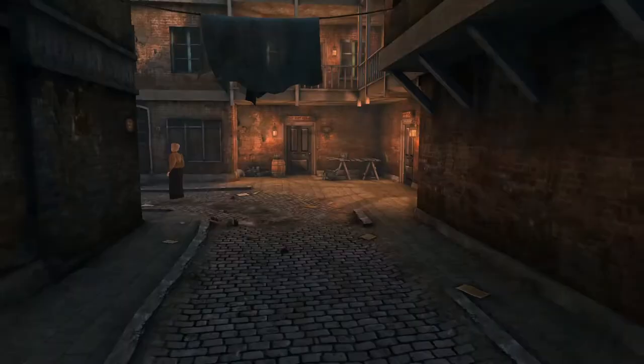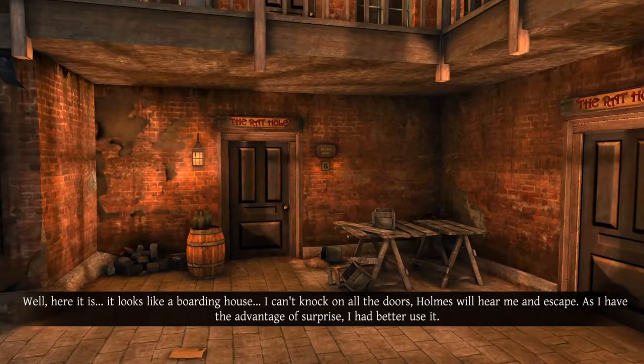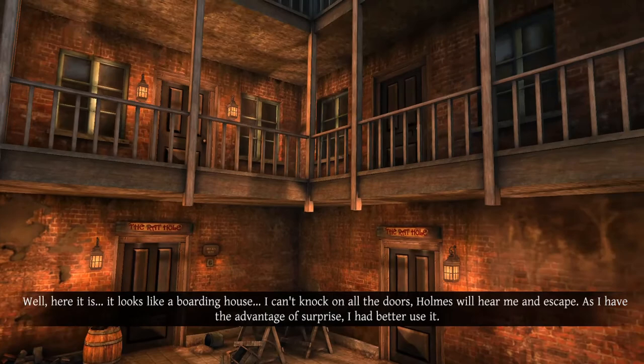Well, here it is. It looks like a boarding house. I can't knock on all the doors. Holmes will hear me and escape. As I've the advantage of surprise, I'd better use it.